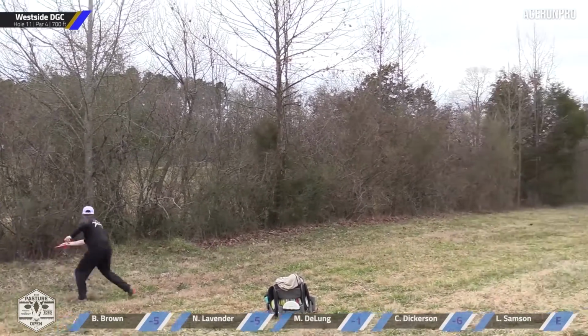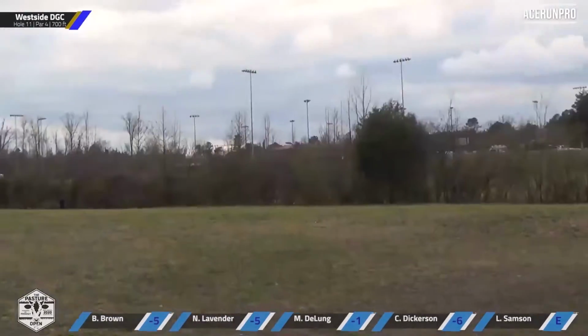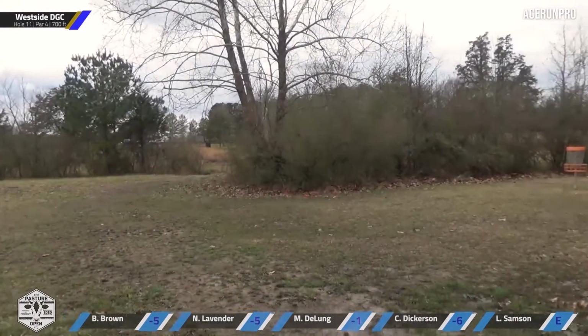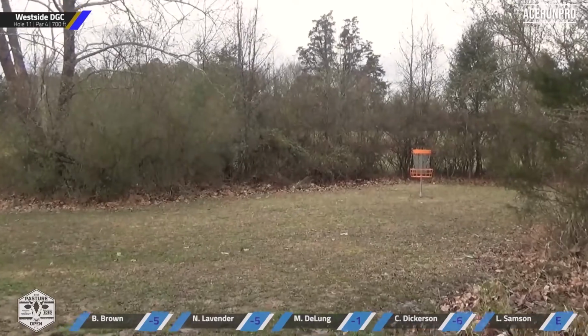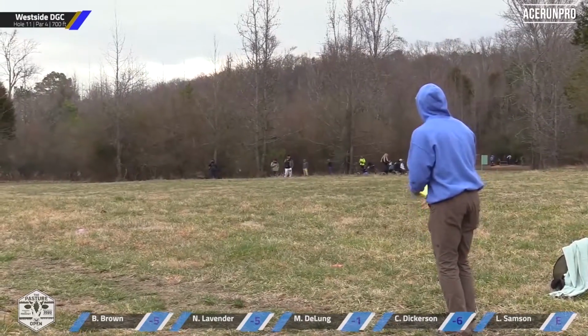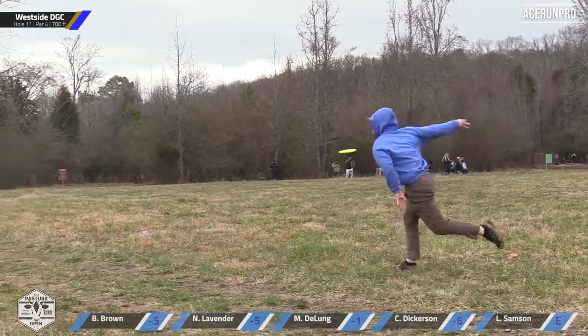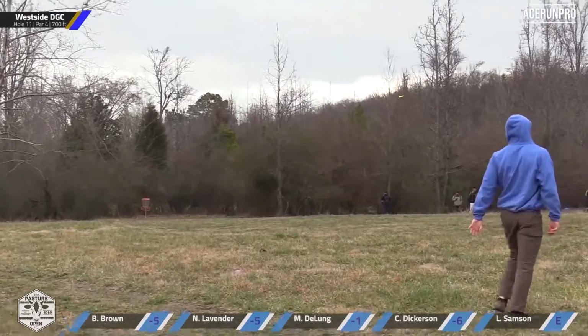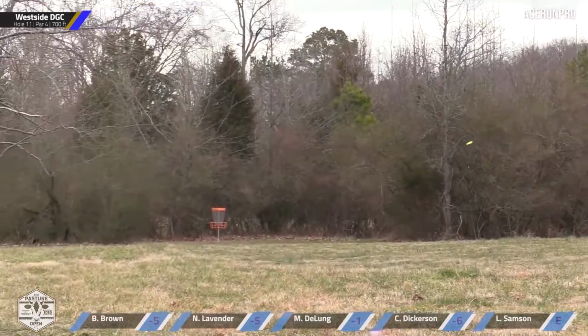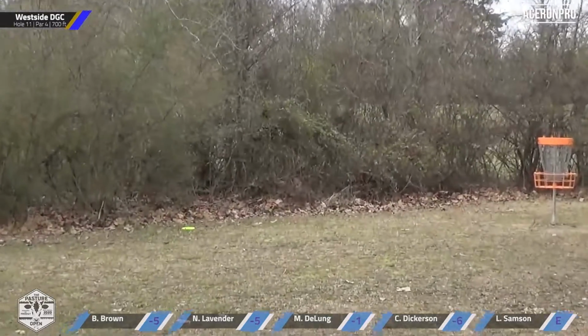And here's Chris, who I imagine is not out very often. He throws a beautiful approach shot here. That was a great shot by Chris. I think he went F1 is my guess on that shot right there. Just a really nice line, keeping it flat and skipping right up to the basket. Here's BB going hyzer. Looks to be fading in nicely. Yeah, that's a great approach right there by Brandon.